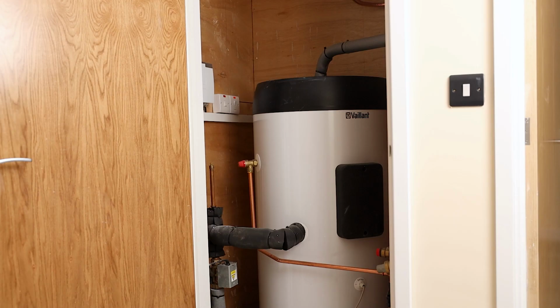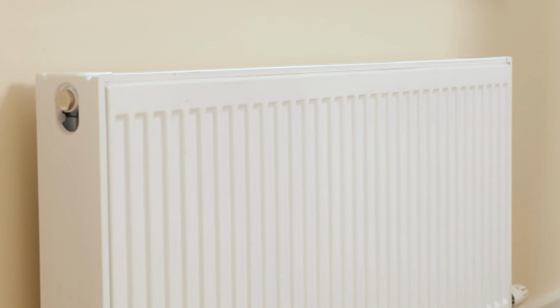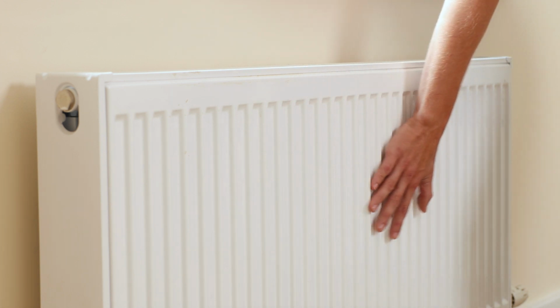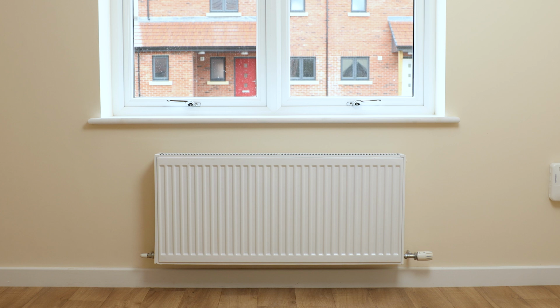Once a week, the system will automatically heat the water in the tank to 60 degrees, killing any bacteria present. When this happens, you may notice the fan on your outside heat pump comes on. The water from your taps may also be warmer, and some of this hot water will enter the radiators in your home. This is nothing to worry about. The system will return to normal temperature after an hour or so.